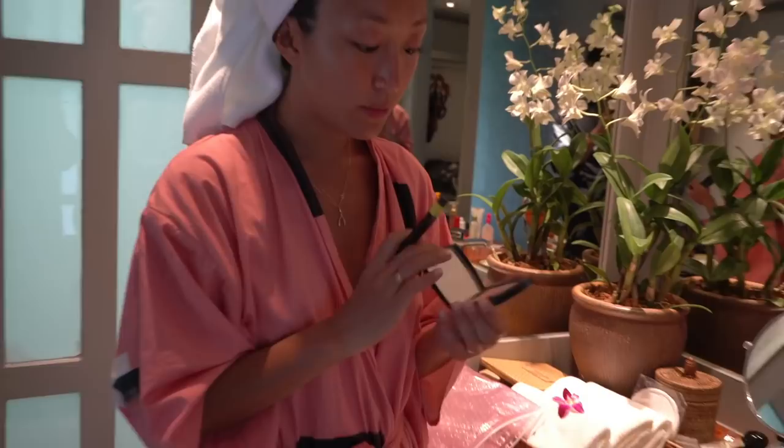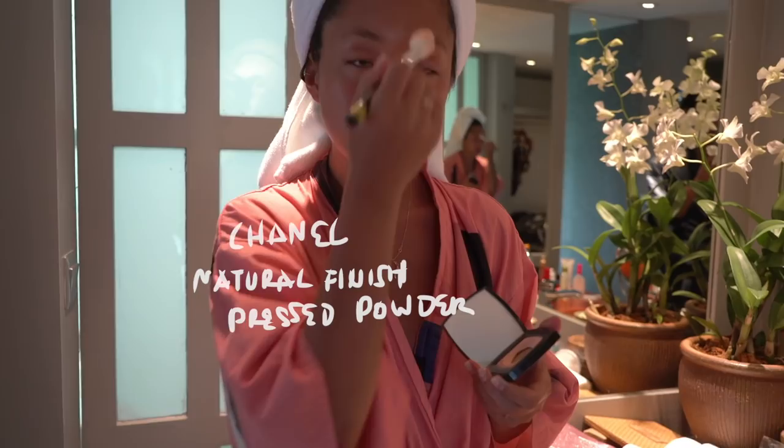Alright, for the powder, I don't really wear powder here, but sometimes my face feels too greasy. Setting my makeup around my eyes, T-zone, and wherever I have lots of wrinkles, like here, that's it.